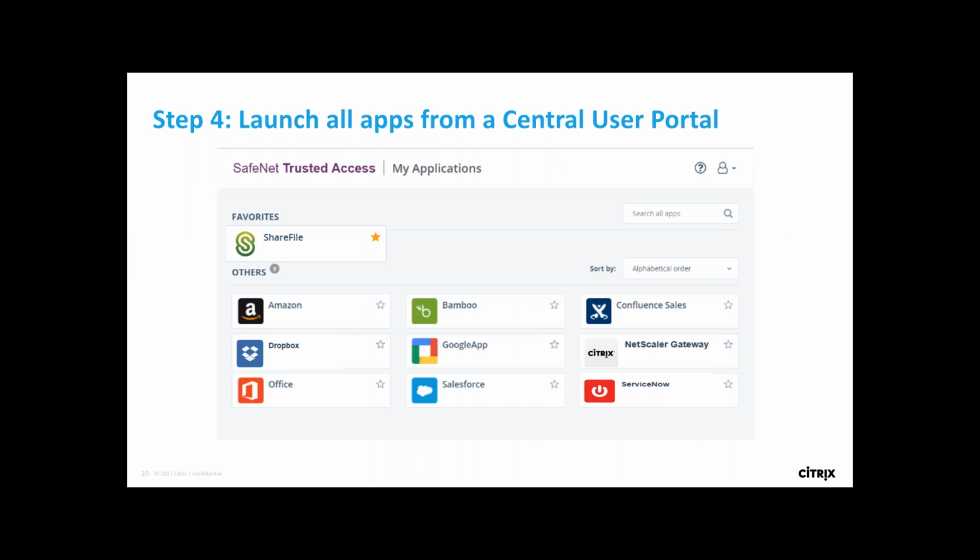And then we have the user portal. So again, with the user experience in mind, we want to make this very easy for them to adopt and implement. So instead of having a URL bookmark for each one of these different applications, I have one URL. And that URL gives me my list of all of my applications that I can then select. And then based on the policies that are applied, it's going to determine what factors of authentication I need to provide to get into that app.